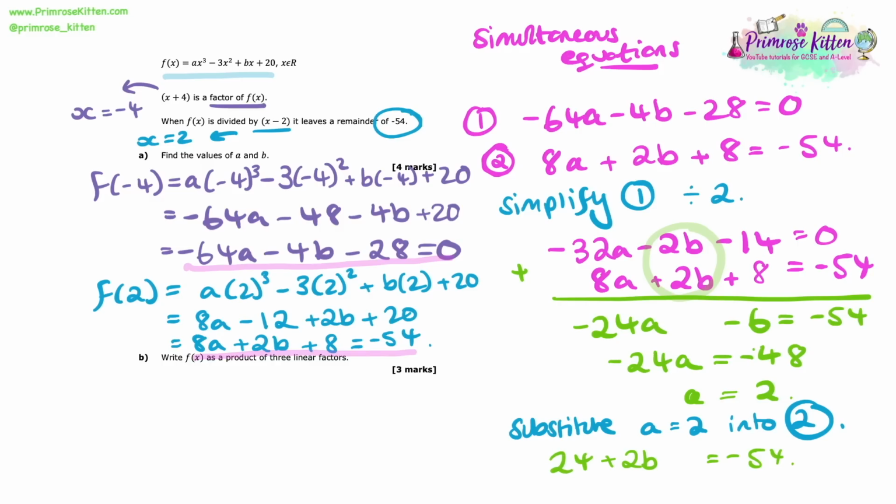And then if I add on the 8, that gives me 24. So now I've got 24 plus 2b equals minus 54. Let's subtract 24 from each side there. That gives me 2b equals minus 78. And if I divide through by 2, I end up finding that b is equal to minus 39. And so there we have it. Now we know what b is as well. So that is A done. We know that A equals 2 and B equals minus 39.